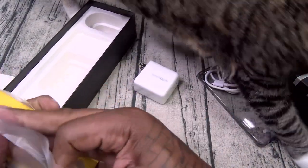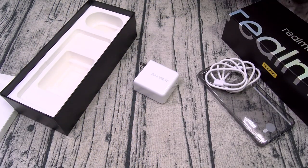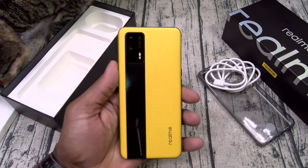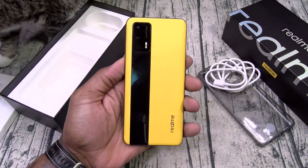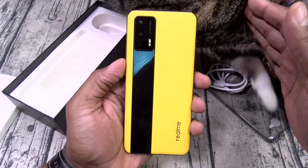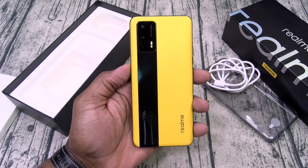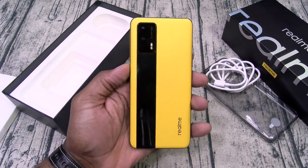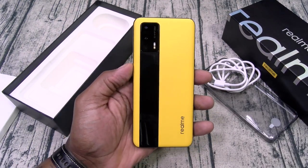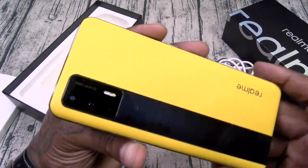Now for the device, peel the plastic off the back. Okay, bang, check this out. The racing yellow. Now, this is eco leather on the back, which on a side note is not real leather, but you don't want real leather on your cell phone because if it gets wet, real leather is gonna look like trash. Eco leather is gonna look nicer and last longer, okay? And it's more durable.